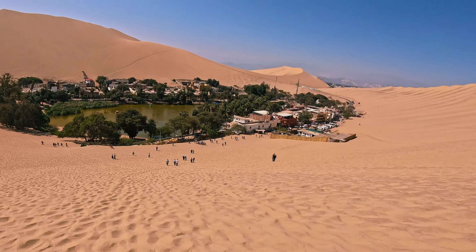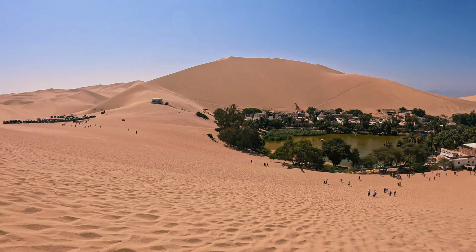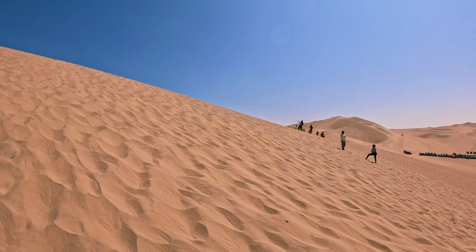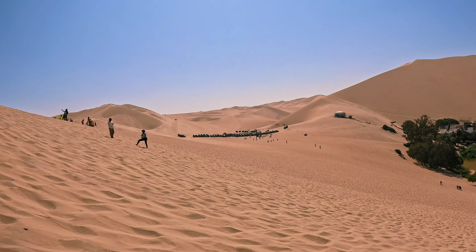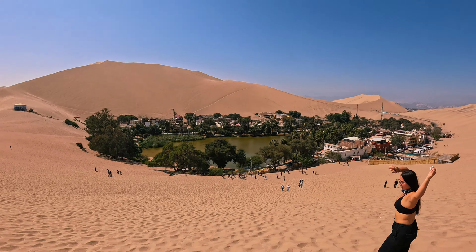But that's a little town on its own, and most of those buildings are just for tourism. And all around are the dunes. This is part of the Atacama Desert, the harshest and driest desert in the whole world. It's so big that it's part of Bolivia, Argentina, Chile, and obviously Peru, because this is where we are right now. But it's marvelous.